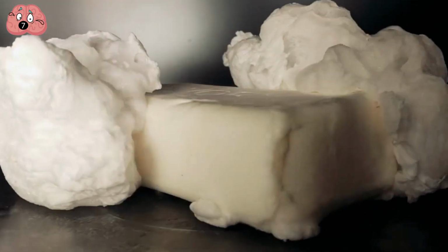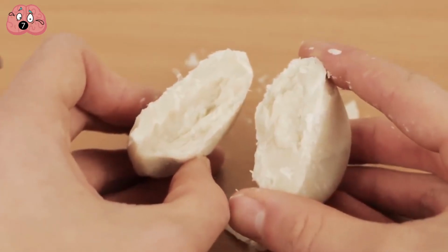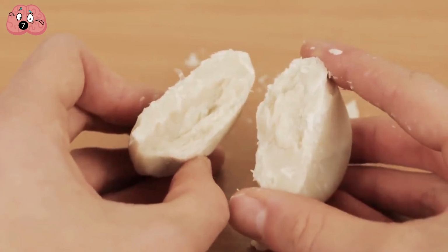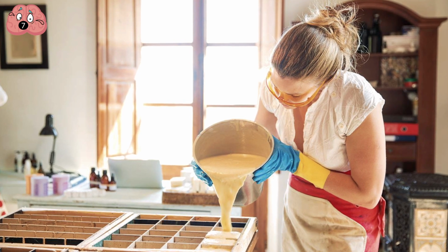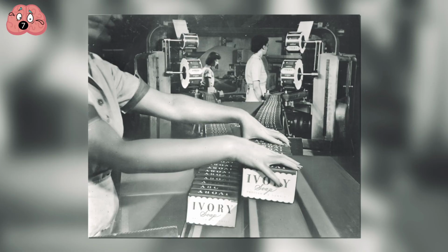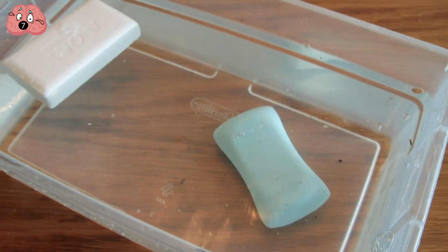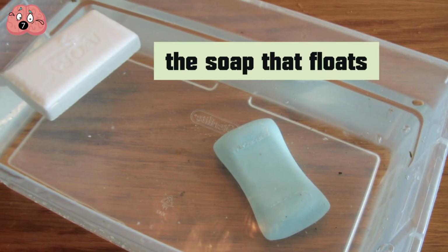Most other soaps simply melt if you try this, though. If you break open the bar, you can't see any obvious air pockets like you can in an Aero chocolate bar. This is because the air bubbles are whipped into the mixture during its manufacture. This was discovered by accident and was found to be a favorable quality, and thus Ivory coined the slogan, the soap that floats.